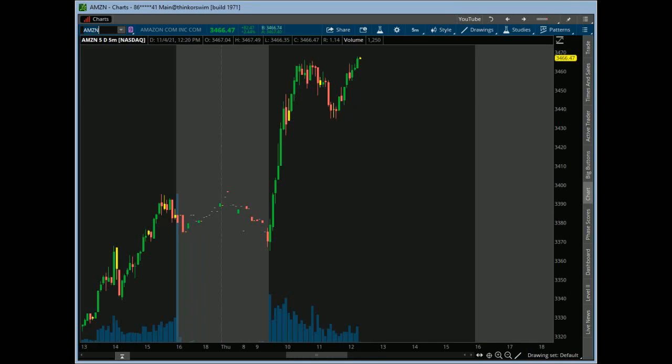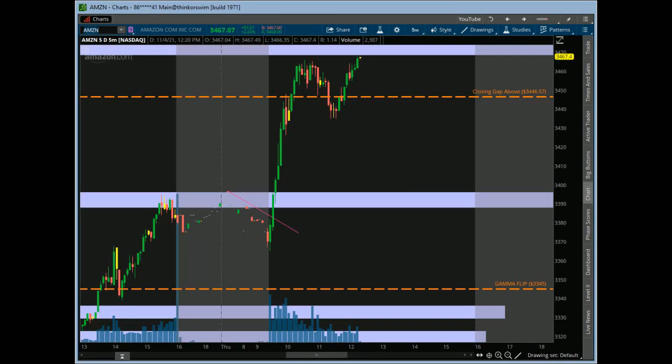Amazon. This is another one that we pointed out at the open. Debit spreads. Our target this morning was 34.50. We hit it. We kind of hung around out there. And that ended up turning into a 4x trade today, which is pretty nice. Not the 4x market, but the 4 times trade. Anyway, good trade today.